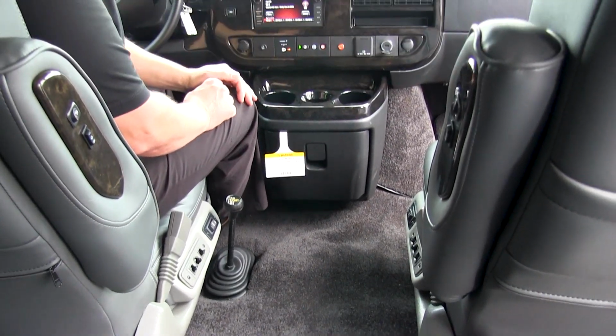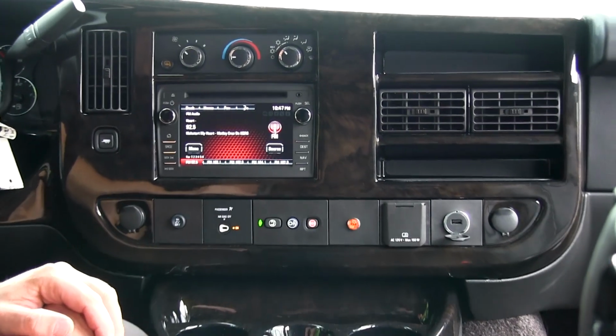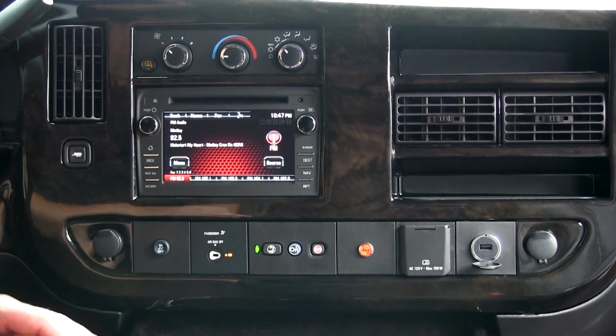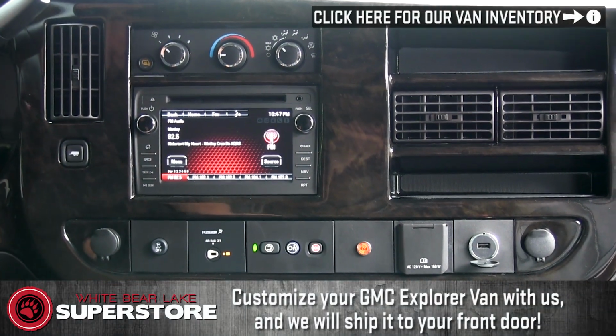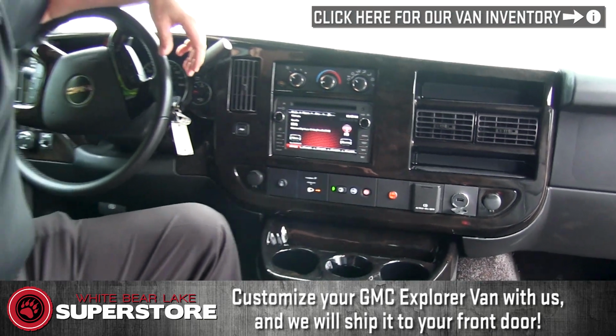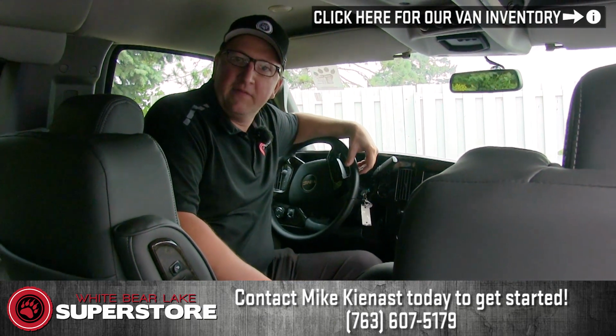Again, we have 4G LTE coming through there. We can stream that through the Blu-ray player in the sidewall. We have the tow haul package on this van, transmission cooler, oil cooler. So it's set up for towing, 9,500 pounds. We can put airbags. I do a lot of that in these vans too. So depending on what your needs are, what you want, I can definitely build a van out for you.